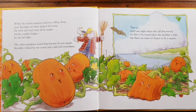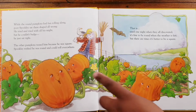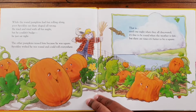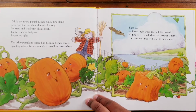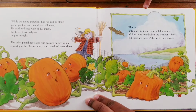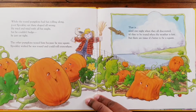While the round pumpkins had fun rolling along, poor Spookley sat there, shaped all wrong. He tried and tried with all his might, but he couldn't budge. He sat tight. The other pumpkins teased him because he was square. Yeah, Spookley wished he was round and could roll everywhere.